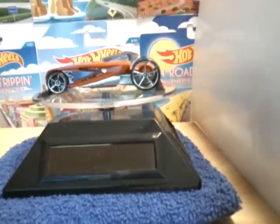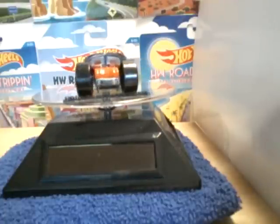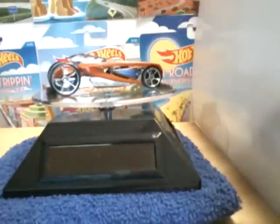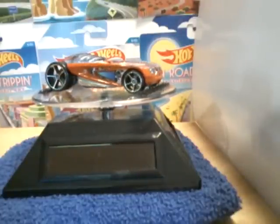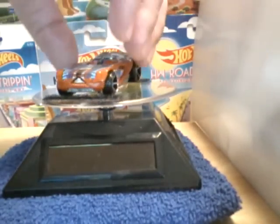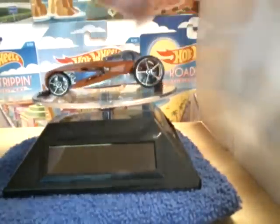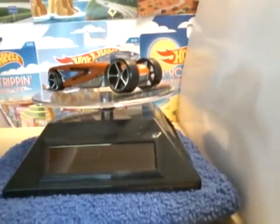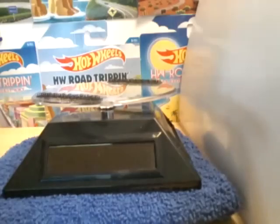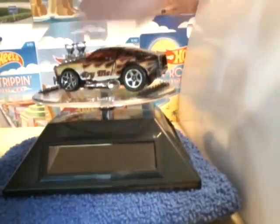Moving along, here we got a, how do you say that, Paradox. It's brown, it's got some kind of an Egyptian skull. I seen one that's in green going for like big money, but I couldn't find this one anywhere, but that's the skull on it. Not too shabby. Big wheels. Oh, look at that, the sun's coming out. Woo!